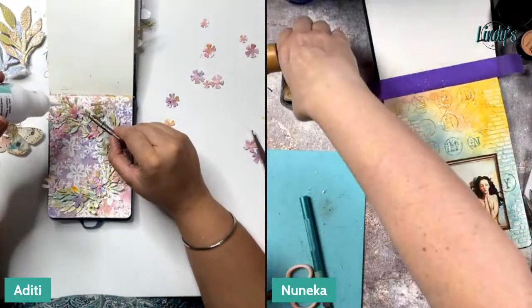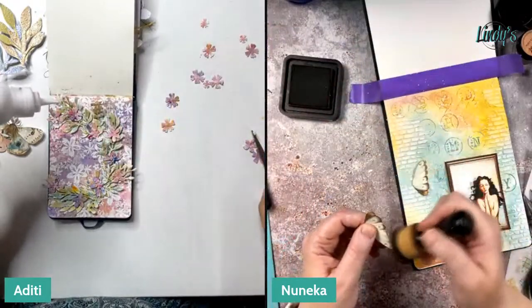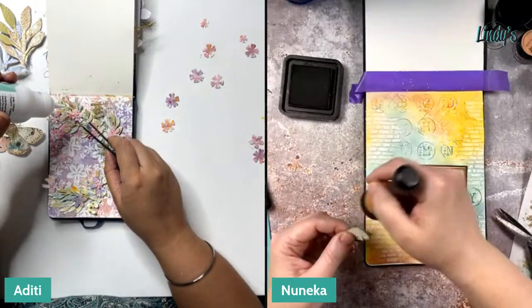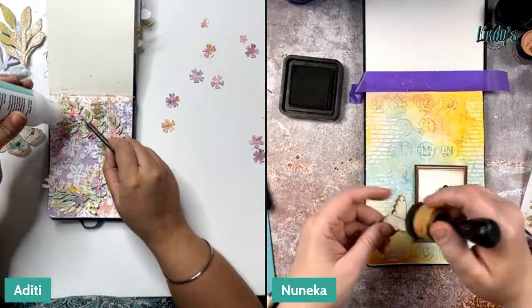I was inking. Focus, Nuno, focus. Don't get lost. Okay.